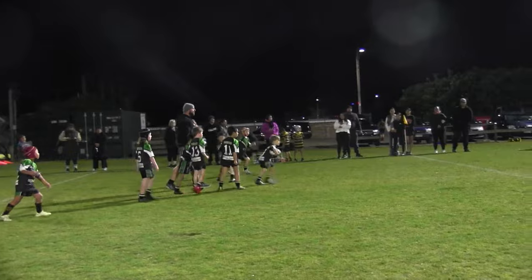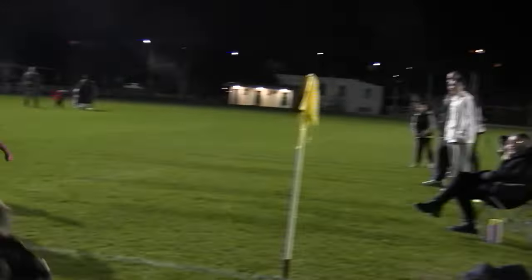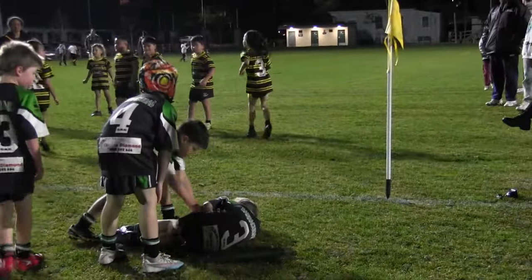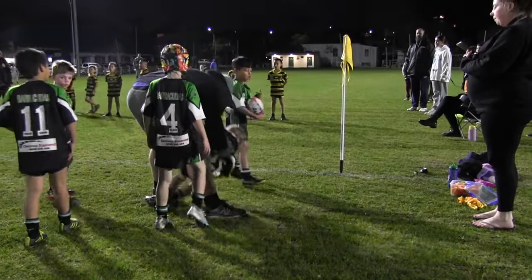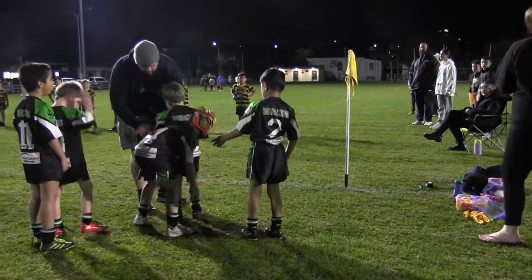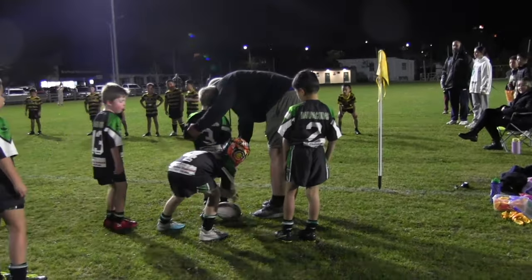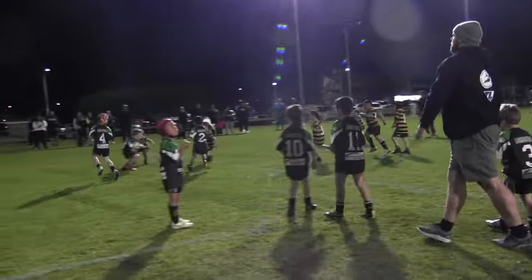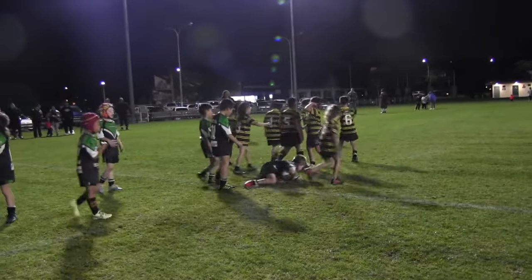11 with the ball now. Gets it out, the little fella. That's number 3. 3 comes around. Coming in pretty quick down this right hand side, and he's going to be brought down just by the halfway line there. Good coaching there. It's number 13 with the ball now. 13 runs to the left. That's coach's son, I think it is. Yeah, takes it up over the halfway line. So good effort there.